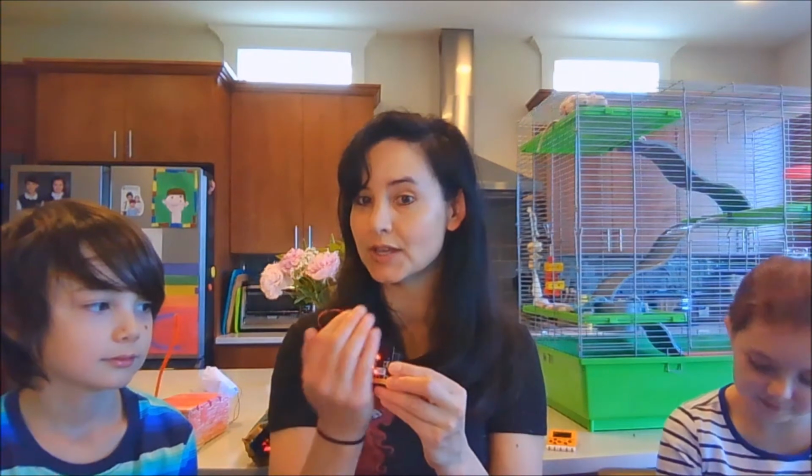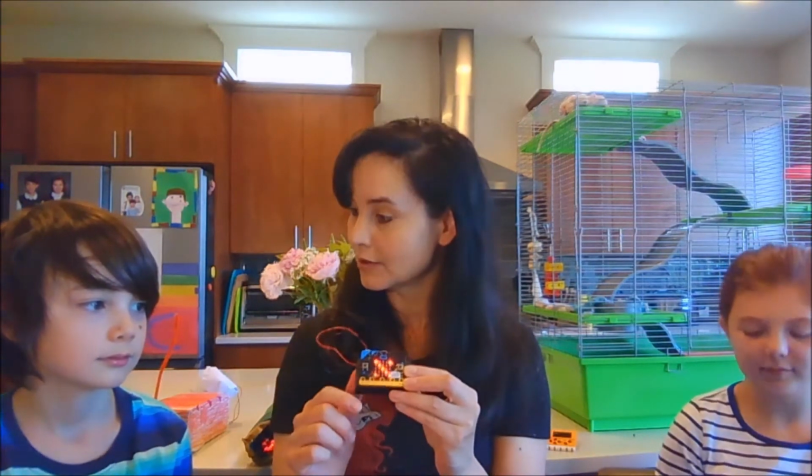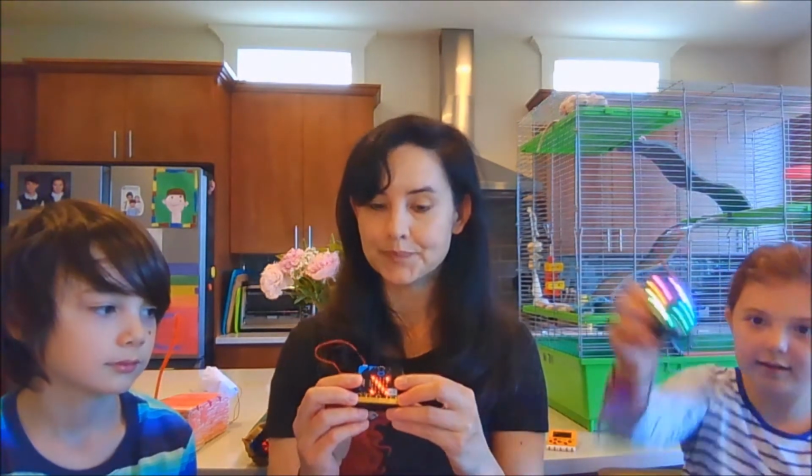Shaker sensor. It has a motion sensor, doesn't it? Yeah, so you can tell if it's being moved around, right? This is like a bag. And then it also has a light sensor so it can tell if it's dark or light around it. Kind of like this guy.